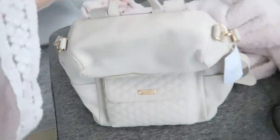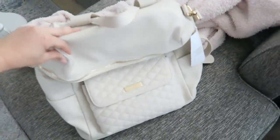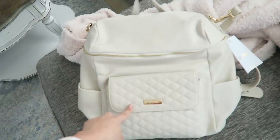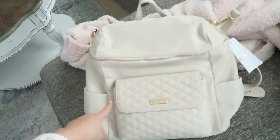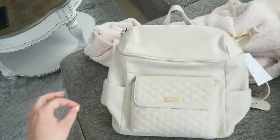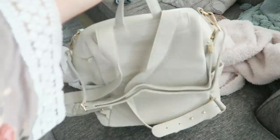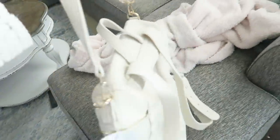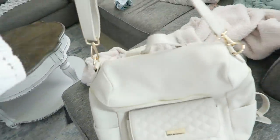I wanted to show you guys, I got another diaper bag in the mail, and this is my third color in this diaper bag. I love it so much, so I wanted to show it again. It's a backpack diaper bag, but it also has a regular strap. And they have a few different sizes. This is the larger size.